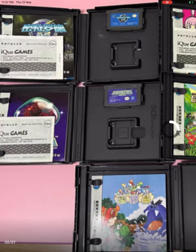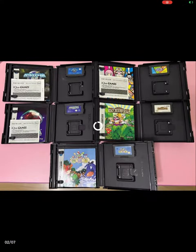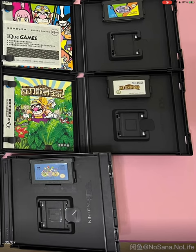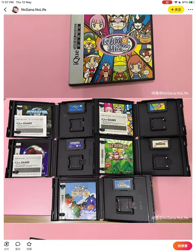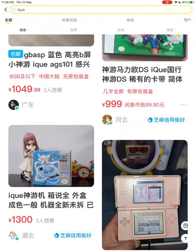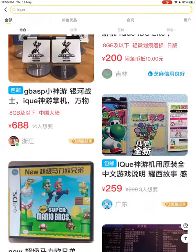They just use DS boxes. And they just used the GBA slot. Just put them in there. Sure, why not? I mean, it works. But, yeah. And here's, yep, that's Mario 64DS.